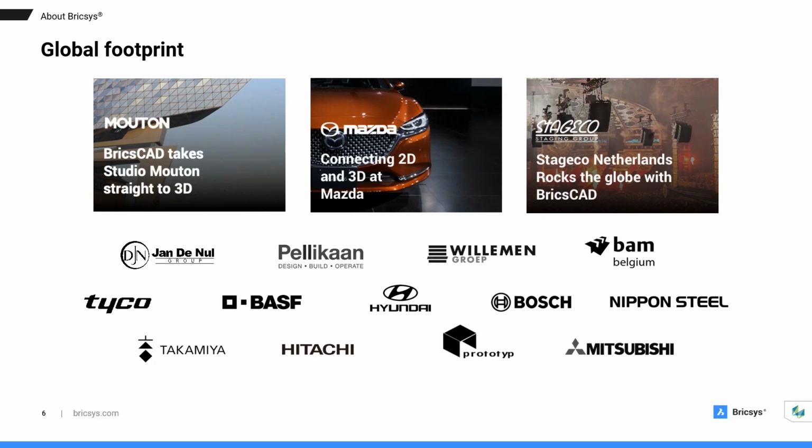BricsCAD has rapidly expanded its commercial beachhead into EMEA, Asia, and North and Latin America due to the increasing customer demand from those who are fed up with license changes and lack of development in their current CAD software. BricsCAD services various types of industries across the globe, and that footprint is expanding. Here are just a few samples of our customer base.